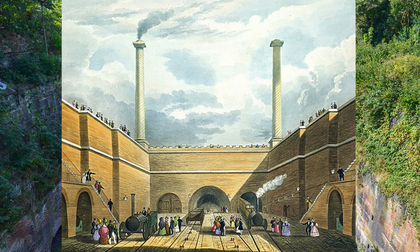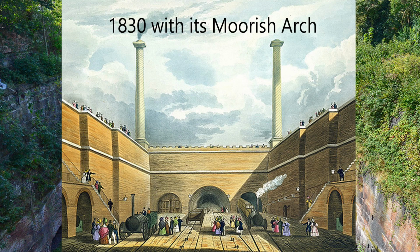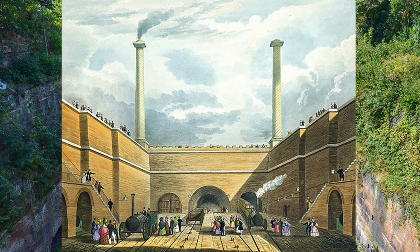This illustration, also found on the internet, shows what the Cavendish cutting, or the Edge Hill cutting, would have looked like in 1829 when it was first built. Stephenson designed this Moorish arch to cover the rock and the entrances to the tunnel, simply to make it more pleasing to the eye. Long since demolished, unfortunately.